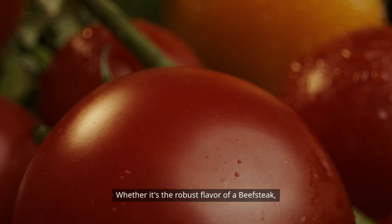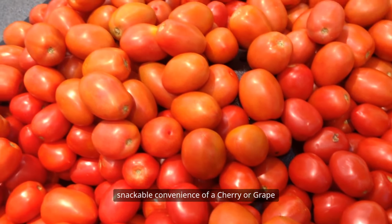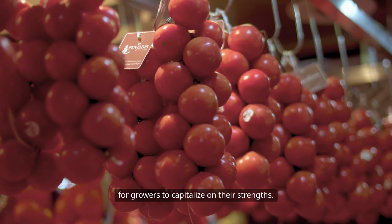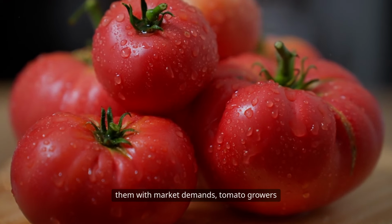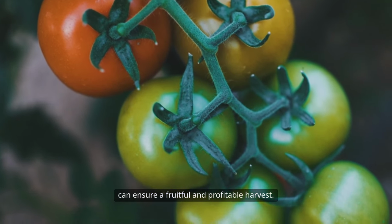Whether it's the robust flavor of a beefsteak, the nostalgic appeal of an heirloom, or the snackable convenience of a cherry or grape tomato, each variety presents opportunities for growers to capitalize on their strengths. By understanding these dynamics and aligning them with market demands, tomato growers can ensure a fruitful and profitable harvest.